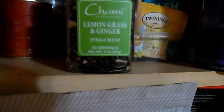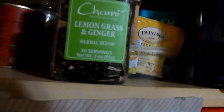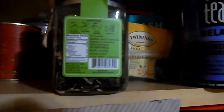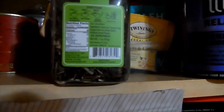Alright, now this. Lemongrass and ginger. I know I just said pretty much that I don't like ginger in my tea. But this doesn't really taste like ginger. It tastes more like, what does it have? Green tea. There you go. Green tea. That's what it tastes like. But not as earthy as my other green tea. It's a little bit smoother, I guess, in texture as well.